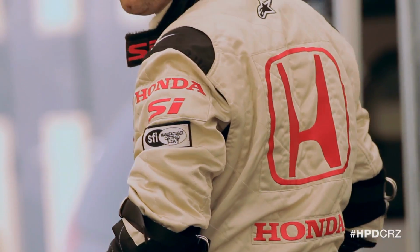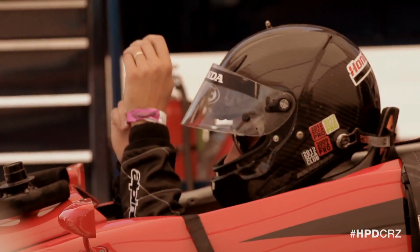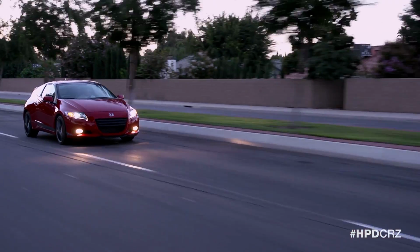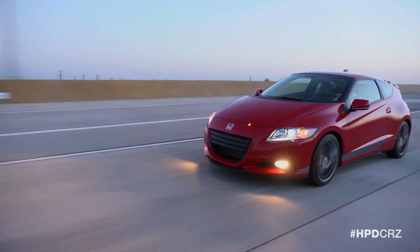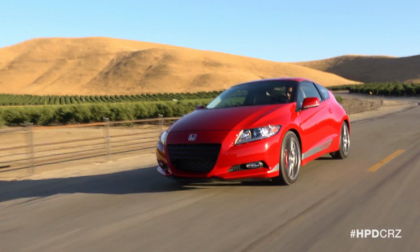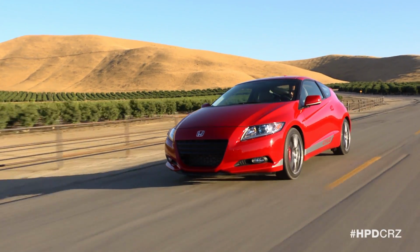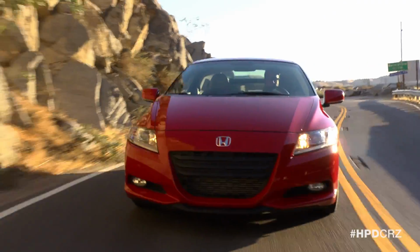So I race cars on the weekend as a hobby. It's my passion, it's what I love to do. And during the week, when I'm working hard, going back and forth to work, I also want something that I find satisfying from an enthusiast standpoint. We're trying to take the attributes of a race car and turn those into a nice looking, nice performing street car. We're able to use the same processes in racing that we do in road cars.